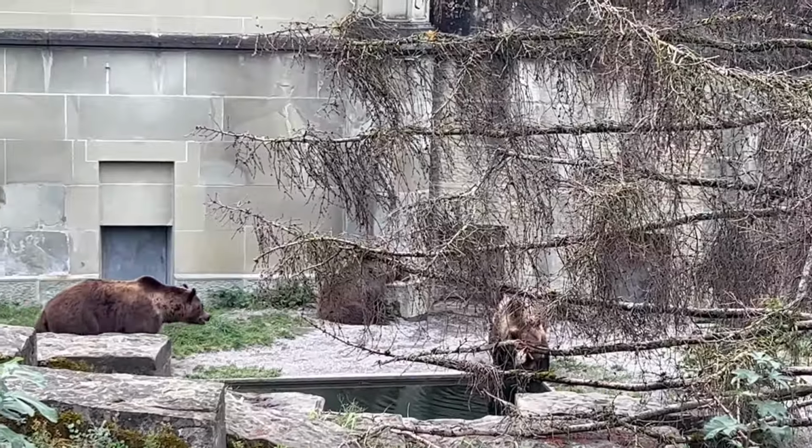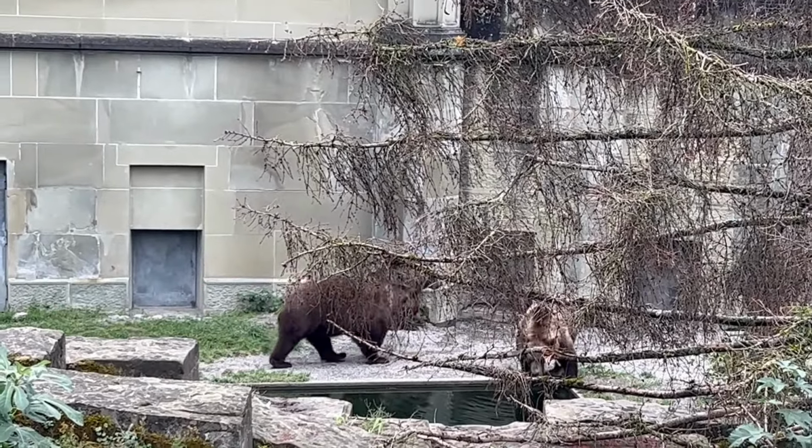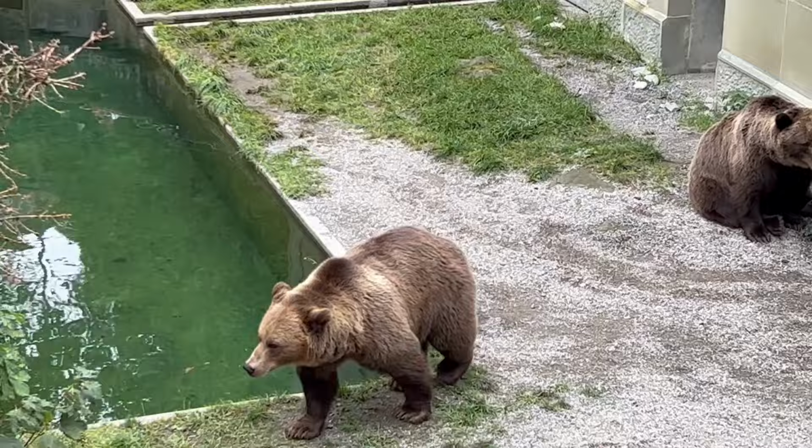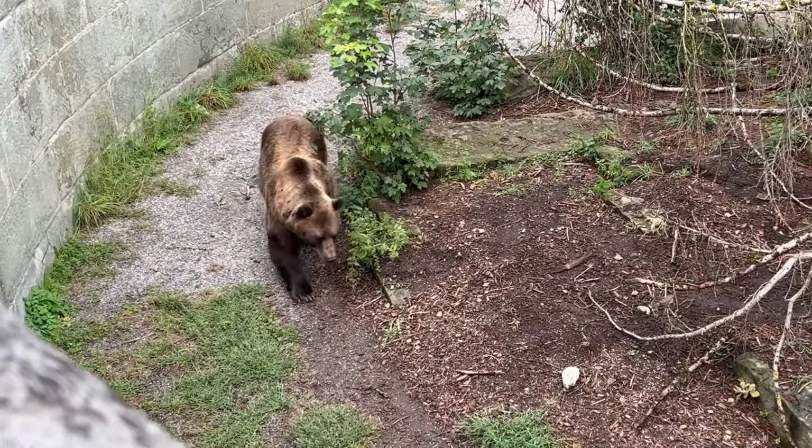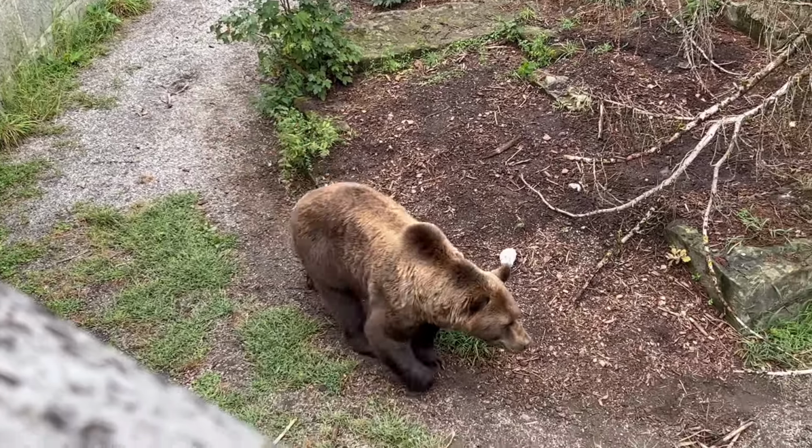I want a bear. The first thing we've seen in Bern is the famous Bern bears. That's the symbol of Switzerland. They are really, really cute, although I felt a bit sad because they didn't look very happy. But they do have 5,000 square metres of land, which includes a forest and swimming stuff. So, I mean, that's pretty cool.